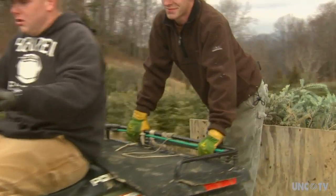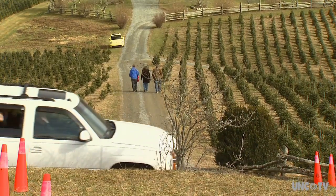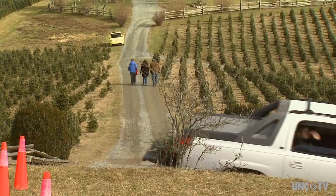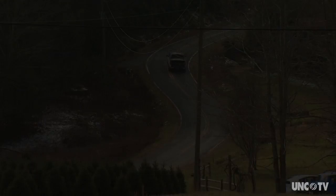There it goes. After a couple of hours on the farm, the Sharons are on their way with 2 North Carolina Fraser firs. Their choose and cut adventure is complete, from the farm to the family room.